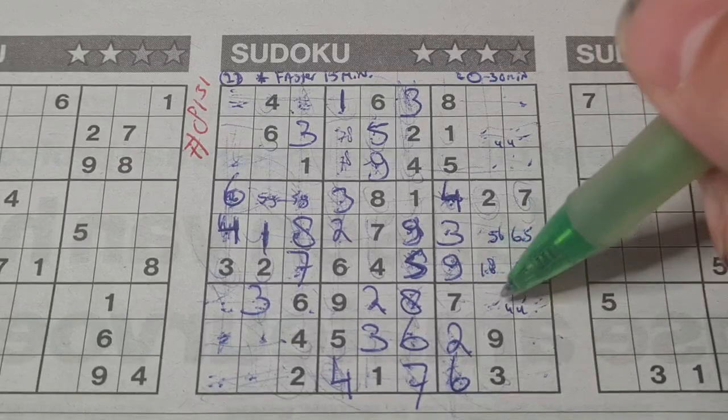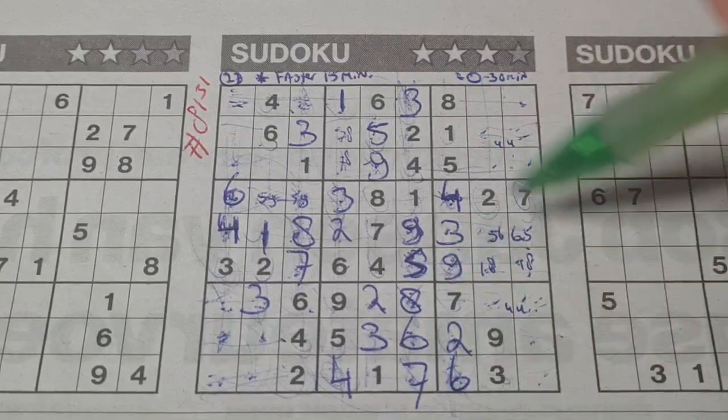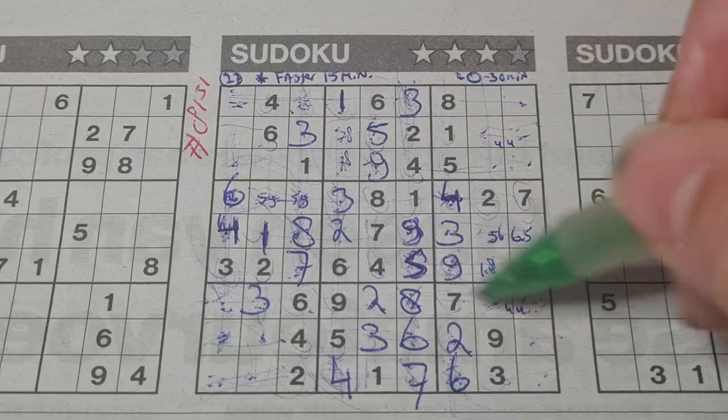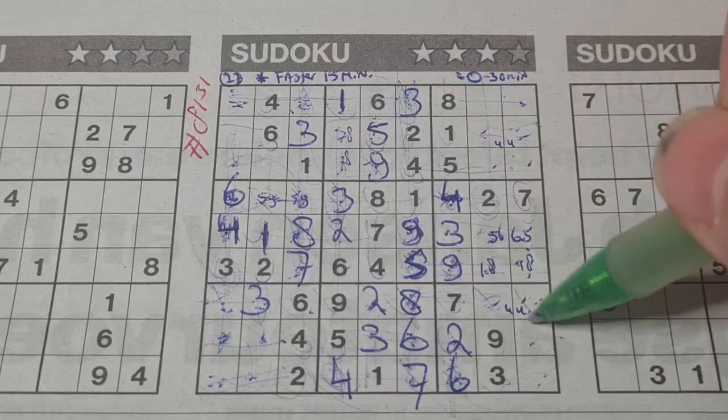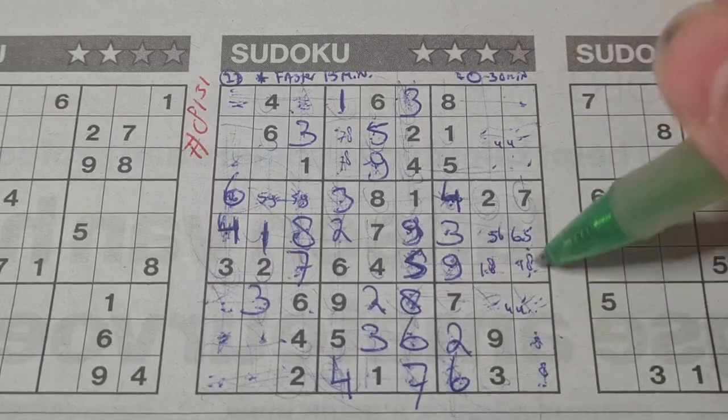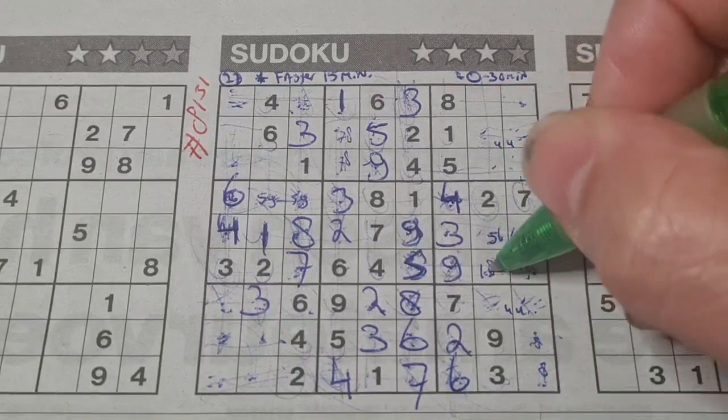Four missing numbers in this big square. One of the missing numbers is an 8. We have an 8 in this row, no 8 in these two boxes. The 8 could be here, could be there. So we have an 8 in one of those two boxes in this column. So this box can't be an 8, and that box should be an 8.